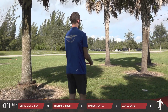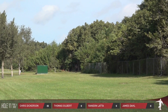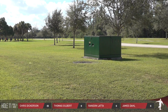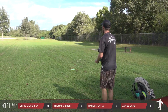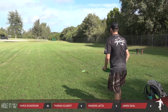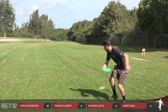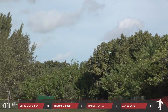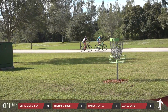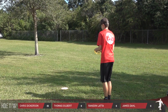All right, we saw James slip there. He ended up being all right, but that was just a little slip on his behalf. So the basket is directly behind that electrical box, which you've identified. Yeah. So the chain star basket is to the left. That's not what you guys are playing. You're instead playing to the Prodigy basket directly behind that electrical box, which definitely had me confused as well for a moment. Yeah. Not being familiar with the course. Chris playing to the chain star basket. Let's see how that works for him. Looks like he's got to look at both.